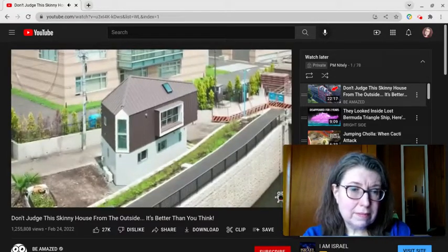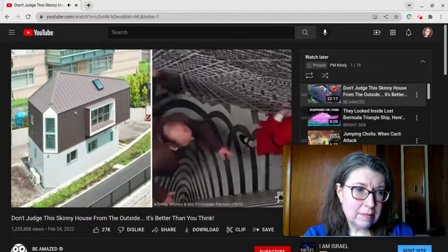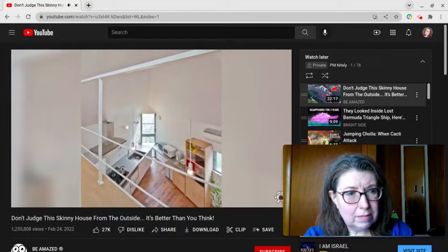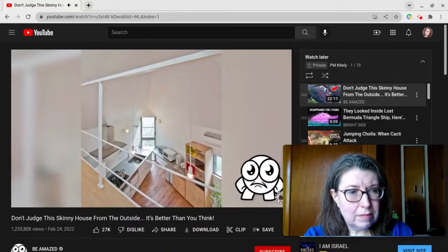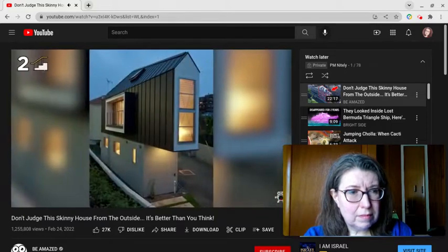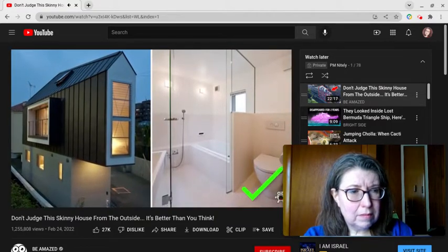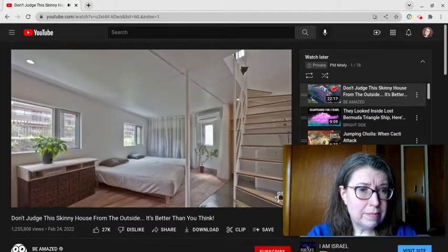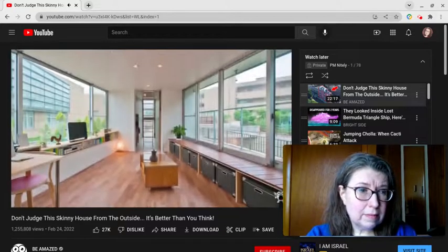And while Horinuchi's 594 square feet of living space might seem a little tight-fisted, its whitewashed interior makes use of every nook and cranny, creating a surprisingly spacious environment. With 2 stories of minimalistic magic, this house manages to include all the basics and then some. On the ground floor, you'll find a hidden cozy bedroom, with a staircase that leads up to the open-plan first floor.